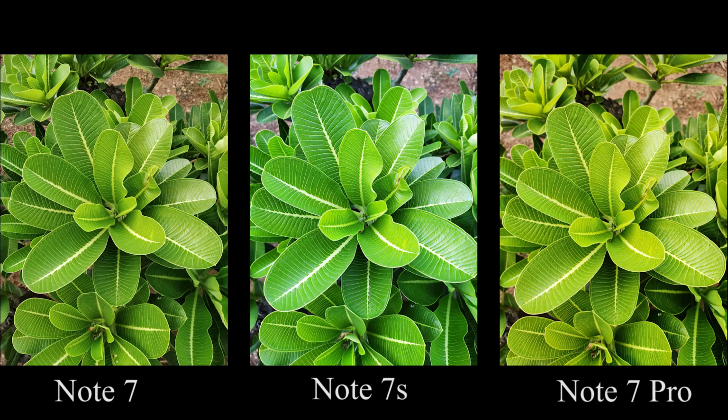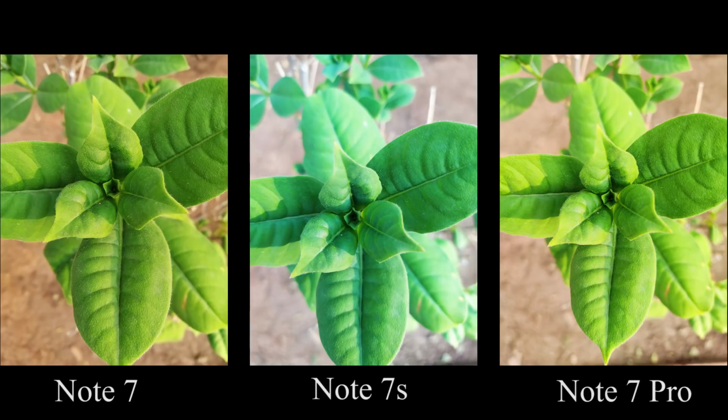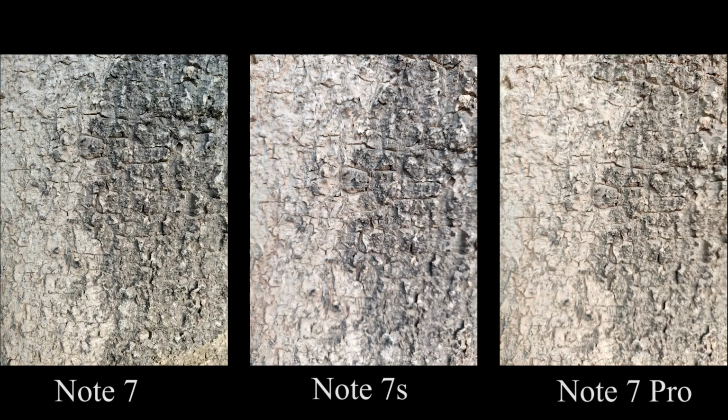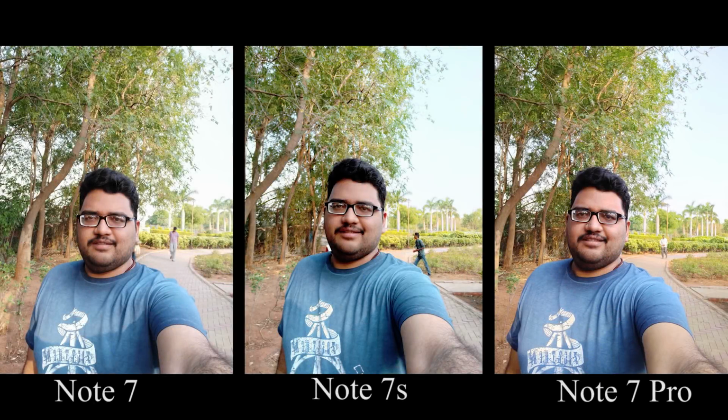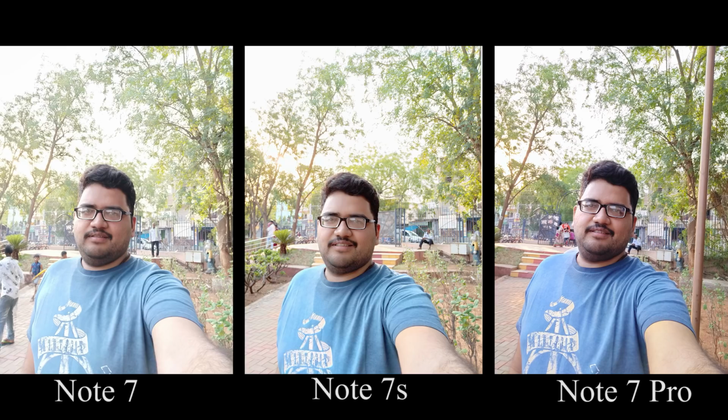By the way guys, Redmi Note 7S has better front and rear cameras when compared to Redmi Note 7. So for an extra 1000 rupees with Redmi Note 7S, you get better front camera and rear camera, and you also get electronic image stabilization while recording video, which is missing on the Redmi Note 7. Now with that said, these are some more sample pictures.